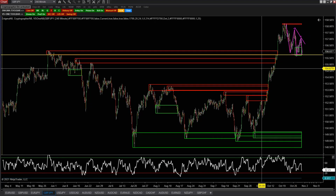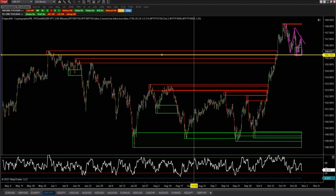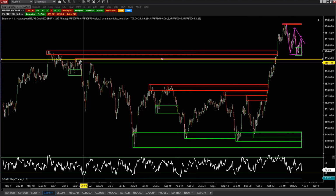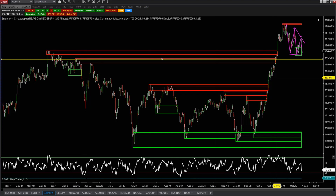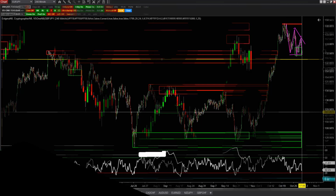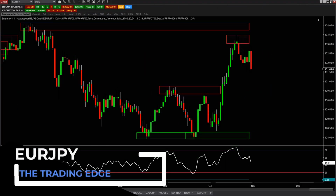And if you're looking for a good target location, there's nothing easier to do than just shift down to the next VS1 level, this secondary level of structure right here around 155.50s. So nice little breakout opportunity here on the pound yen, looking from 156s down to about 155.50s at a minimum, and potentially even lower. Next, we're going to pop over to the euro yen.